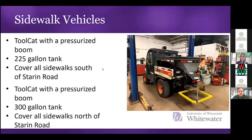And then we use tool cats for all the sidewalk work. We have a number of different attachments for these vehicles, including brooms, snow throwers, and then typical or traditional plows. And then they're loaded up with rock salt dispensers like you see here, as well as brine dispensers. They don't have the brine dispensers on yet. They're really just in the process of mixing for our first storm event this weekend. So you can see that these are pressurized booms, which again really helps us maintain a more even flow rate. The tank sizes and the areas that they cover are listed here as well.